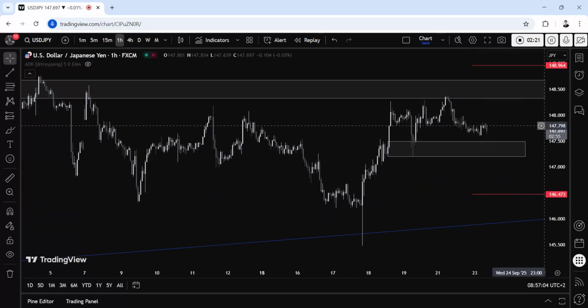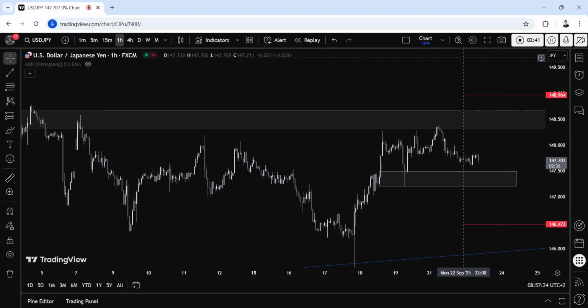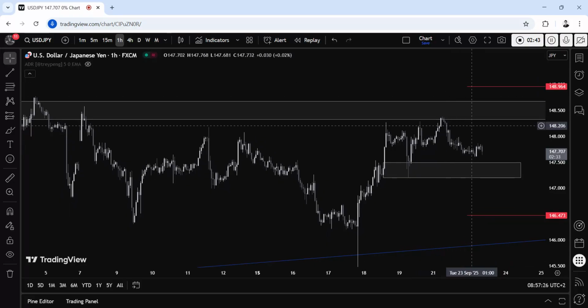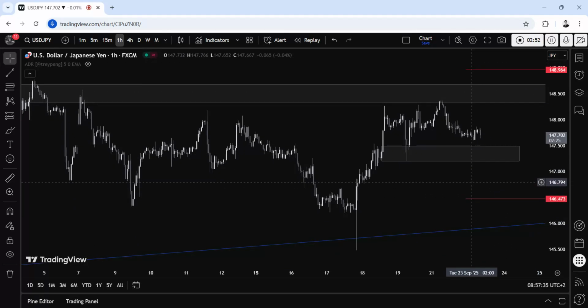On the 1-hour chart, we can see that we have this minor support zone between the 147.20 and 147.50 levels. If the price falls into this zone, we can expect the buyers to step in with a defined risk below the support zone to position for a rally into the 151 handle next. The sellers, on the other hand, will want to see the price breaking lower to pile in for a drop into this major trend line. These red lines define the average daily range for today.